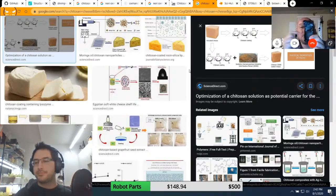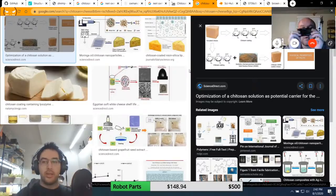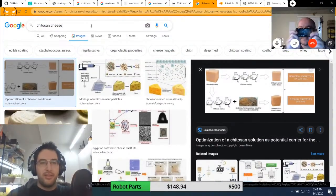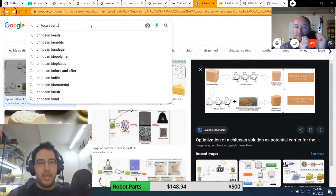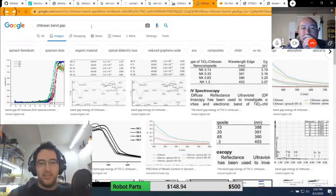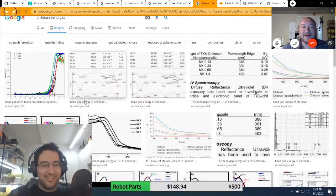Just to clarify, though, this is not a blend. This is pure chitosan, before you mess with secondary materials in it. It is just a brick of chitosan. Band gap. I'm just seeing if it's also a semiconductor, just because why not? Sure.